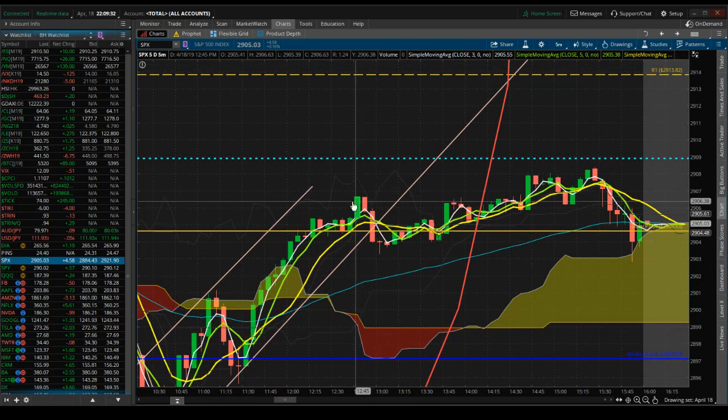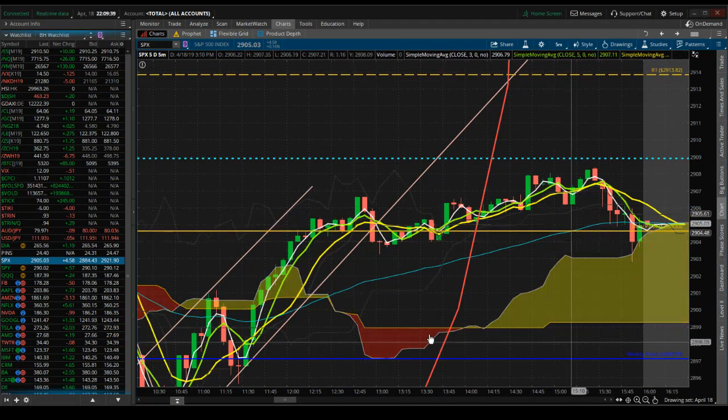It got a little bit tricky here. You had a tweezer top, so it looked like it was going to be a nice reversal. It broke the upper trend line and then just couldn't get any follow through. And then you basically chop for the rest of the day.